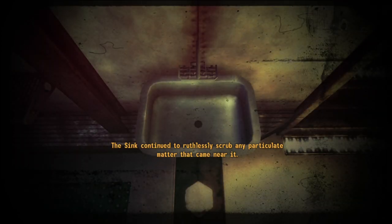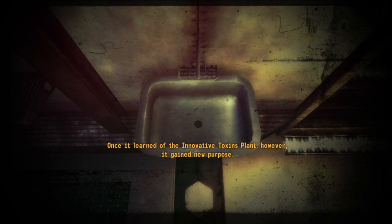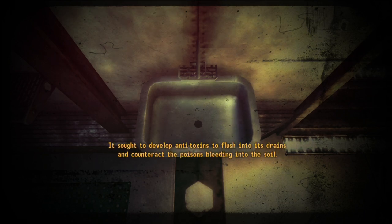The sink continued to ruthlessly scrub any particulate matter that came near it. Eventually, it gained access to the magnetohydraulics plant and nearly flooded all the big empty in an attempt to scrub the crater clean. Once it learned of the innovative toxins plant, however, it gained new purpose. It sought to develop antitoxins to flush into its drains and counteract the poisons bleeding into the soil.